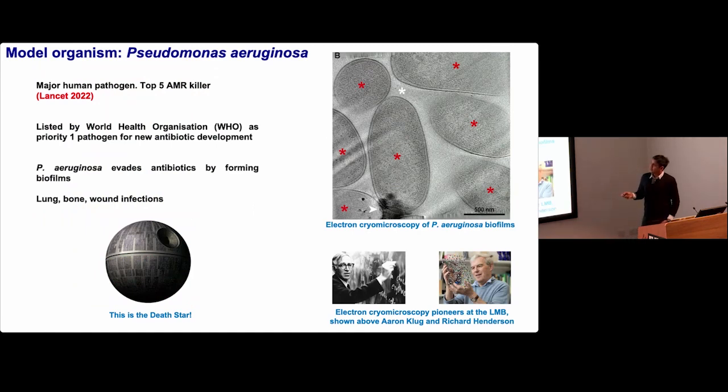So just to say that we work on Pseudomonas aeruginosa, which is a major human pathogen. It's one of the top 5 antibiotic-resistant killers shown by this paper over the last decades. And it evades antibiotics by forming biofilms. And the title of my talk, so this would be the Death Star. So this is the thing that we have to kill. And we use electron microscopy to study this problem. This is an electron microscopy picture of a Pseudomonas biofilm.